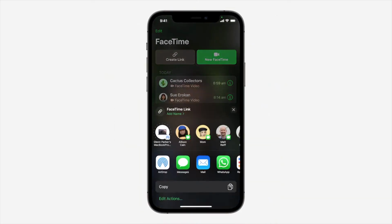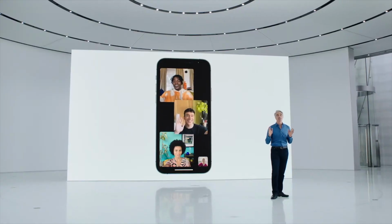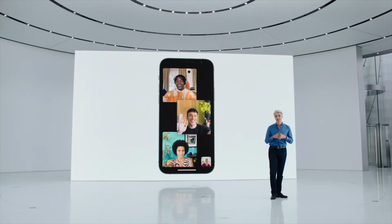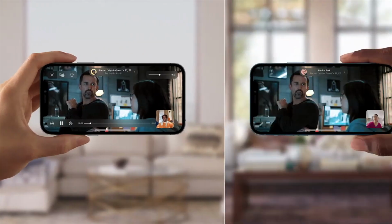So you are able to create a link. You can send this link to somebody else, and you can invite the person to join your FaceTime conversation. It's just like a Zoom call. So probably you call it a FaceTime call now with links like that. So you can actually just create your new FaceTime with whoever you want.